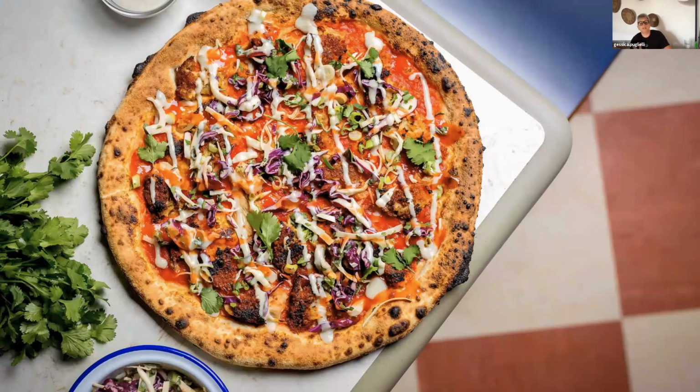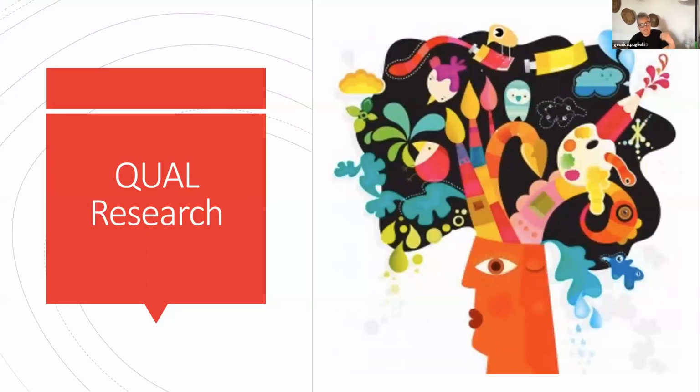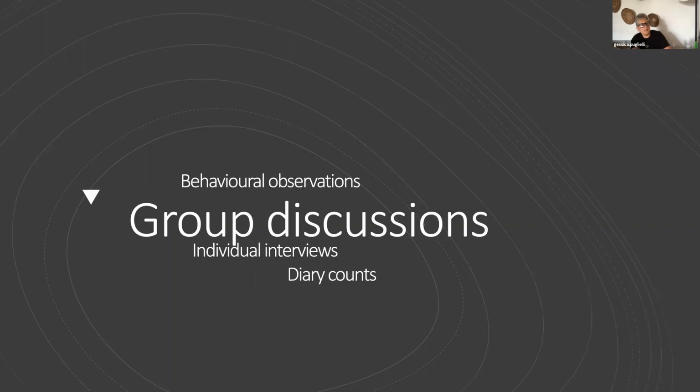What I've just described is what you would call qualitative or core research. So core research is very important mainly during the pilot stage of a research project. You use it to discover and gain an in-depth understanding of the individual experiences, opinions, thoughts, trends, so that you can then dig deeper into the problem that you're trying to solve. And there are ways that you can do core research, some of these are behavioral observations, individual interviews, group discussions, and such.